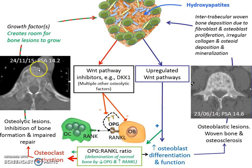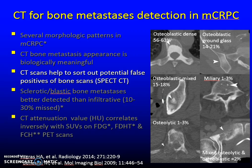Whereas if you see lytic lesions, and here is a nice example of lytic lesions, this is due to the expression of inhibitors of the Wnt pathway, such as DKK1, which leads to increased osteoblastic activation and then the emergence of lytic lesions. So the pattern tells us something about the biology.